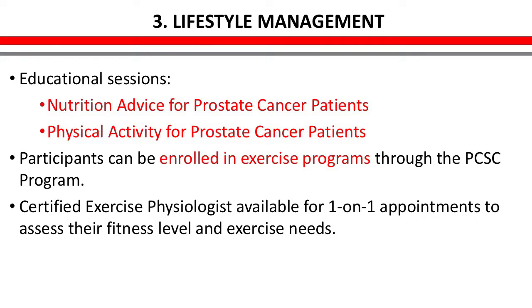Our second education session focuses on physical activity for prostate cancer patients, and this session is delivered by an exercise specialist. Participants can also be enrolled in exercise programs through the PCSC program. As part of our physical activity module, we also offer an opportunity for patients to meet with an exercise physiologist who will develop an exercise prescription. She will meet with you one-on-one 4 times throughout the year and devise an exercise prescription for you to be able to do out in the community or at home.